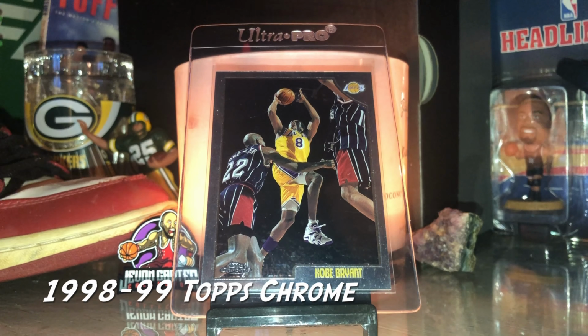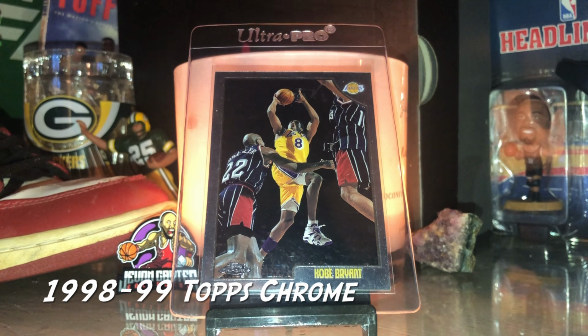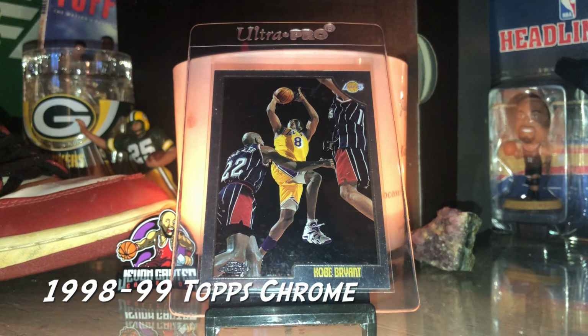The Lakers had a lot of playoff battles with these Rockets. You can see Clyde Drexler right there. Also, I love the shoes here, those crazy 8s that did get retroed by Adidas. So back in Kobe's Adidas days. Pretty cool card here. This is one that I pulled from a box back in the day. So we'll see how this does.